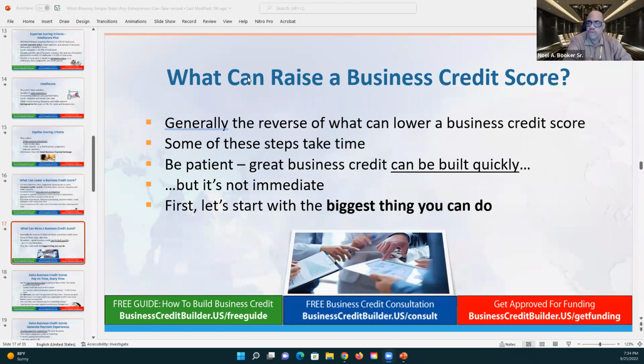What can raise a business credit score? Generally, the reverse of what can lower a business credit score. Some of these steps take time, so be patient. Great business credit can be built quickly, but it's not immediate, okay? A lot of people come to me and say, I need to get this money so I can do this in my business real quick. Well, when you're building business credit, I'm going to let you know it's not quick. It's a step-by-step process. Each step is needed for the next step. So there's no skipping steps.